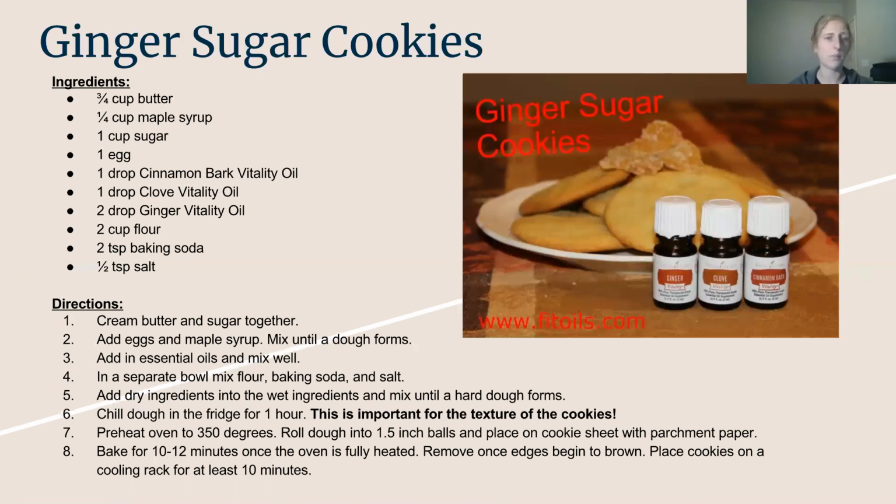You just cream some butter and some sugar together. Then you just add your eggs and maple syrup and mix that around. And then you add a couple of drops of the essential oils. And then in a separate bowl, you mix up your dry ingredients, and then you combine them into a nice dough. You do want to chill that dough for an hour in the fridge at least. That's going to help with the texture of the cookies.